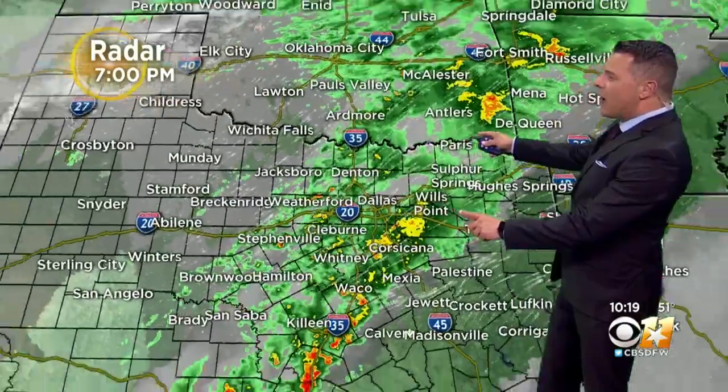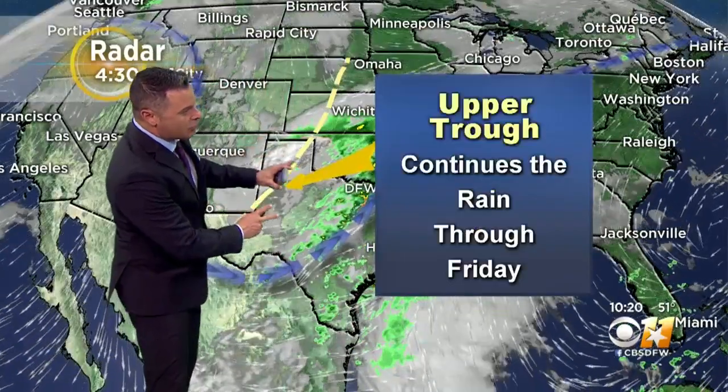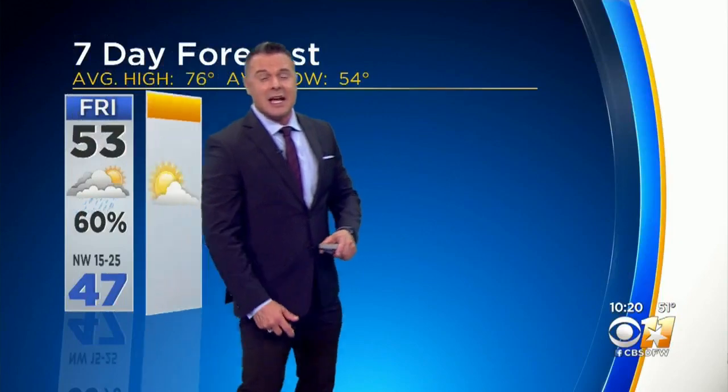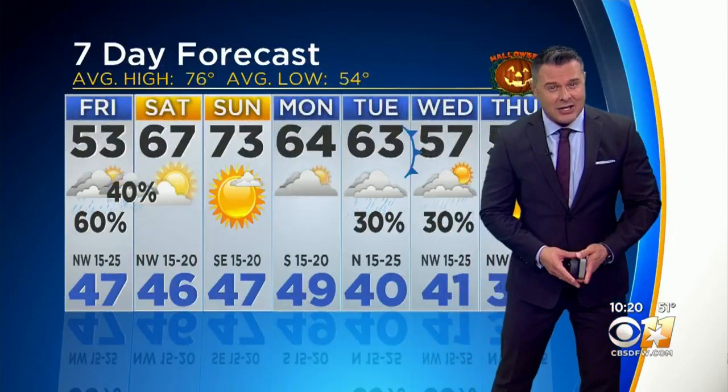Wanted to show you that on the wide view, here is that upper level trough that's rotating its way through. So that is why we still have the rain that's going to continue through Friday, and as that upper level trough then finally shifts its way to the east, we see the dry air move back in. So by Sunday, that's your best weekend day. Get outside, you have the sunshine.